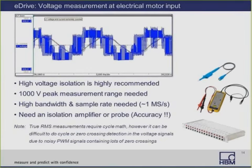Now we take a look at the voltages. There are several requirements and challenges for measuring high voltages. It's highly recommended that you have high voltage isolation. You'll need a 1,000 volt peak measurement range. You'd need high bandwidth and a high sample rate, ideally 1 megasamples per second or higher.